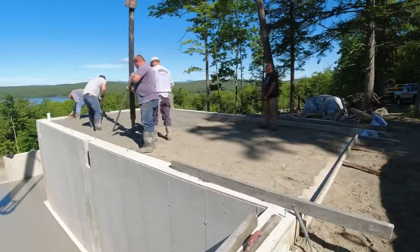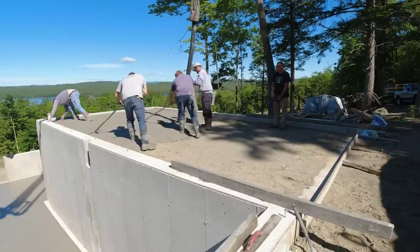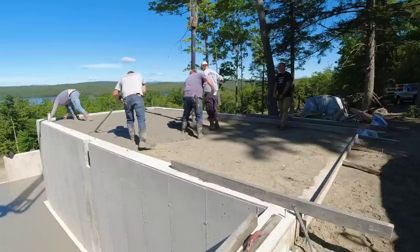What we like when we pour big jobs like this is to get the whole job poured before we have to start sending somebody back to finish. So luckily that happened today.